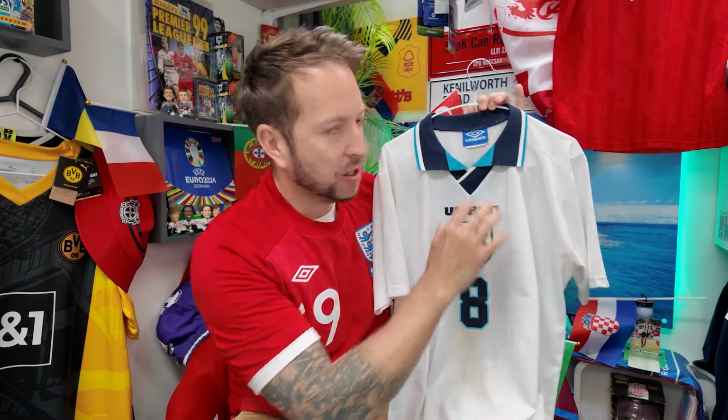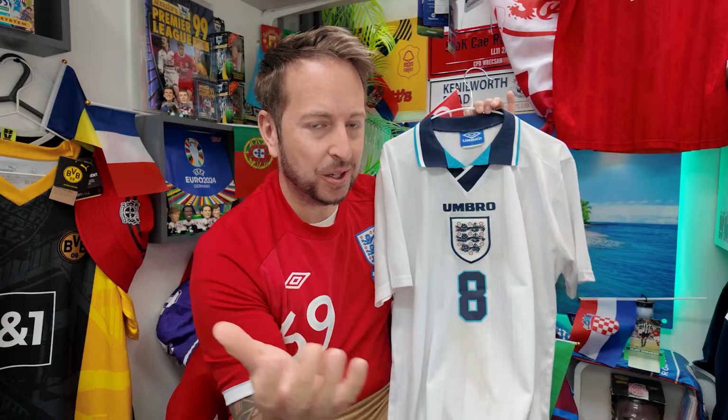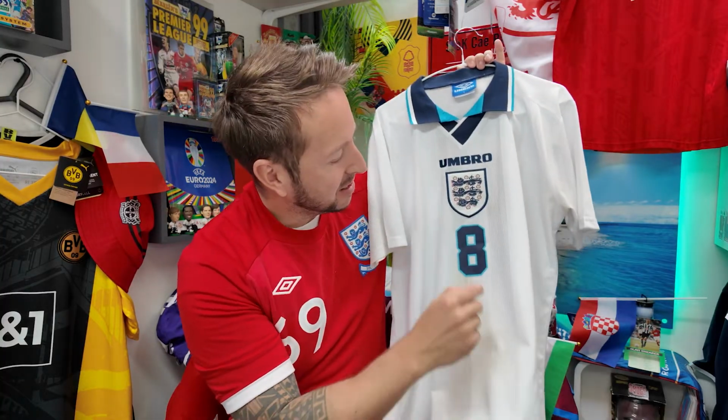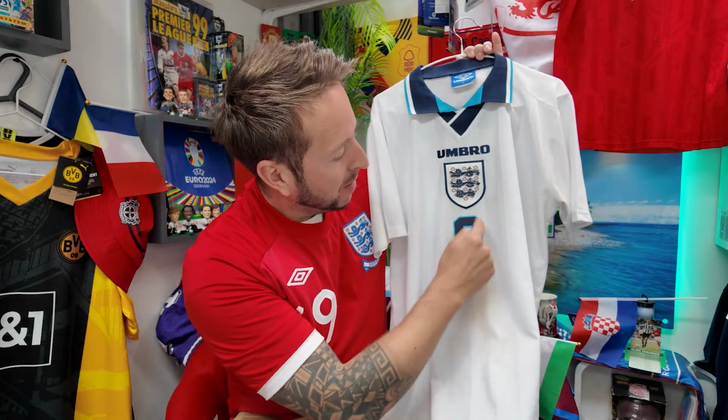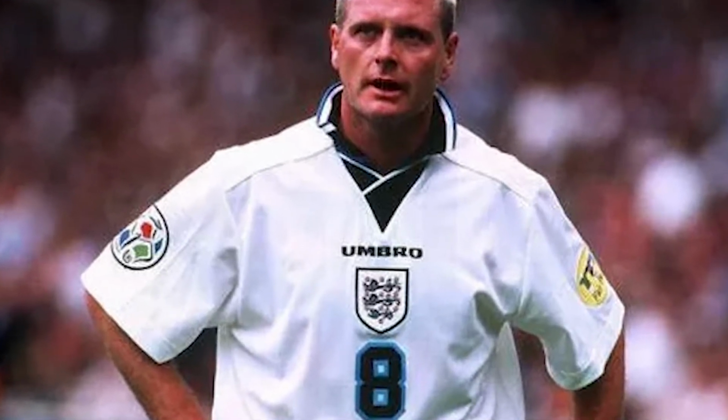But that little version of blue, they had that on the last kit, which I didn't really like, to be fair, the one Nike did. But when people see that blue, they think of Euro 96. The blue, the light blue around the numbering. Obviously I've got Gascoigne here. Everyone remembers this shirt for Gazza's goal versus Scotland. The flick over the head, slotted away.